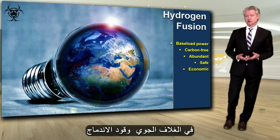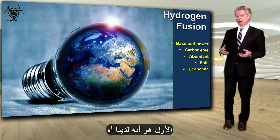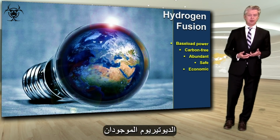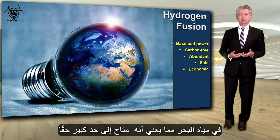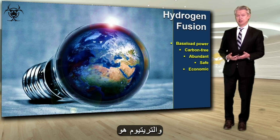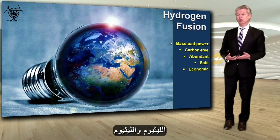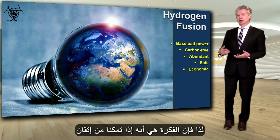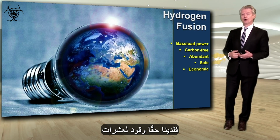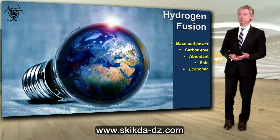The fuel for fusion is abundant. There are two key characteristics of that. One is that we have, you'll hear in a moment, we talk about two forms of hydrogen, deuterium and tritium. Deuterium is found in seawater, which means it is largely available to really all the countries of the world. And tritium is bred, we envision breeding it from lithium. And lithium is also readily available in the Earth's crust. So the idea is that if we can master fusion, we really have fuel for tens of millions, maybe hundreds of millions of years, well into the future of planet Earth.